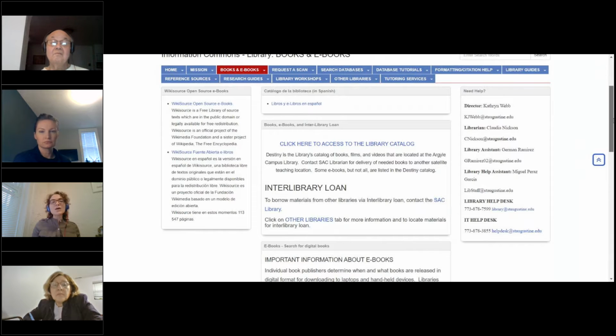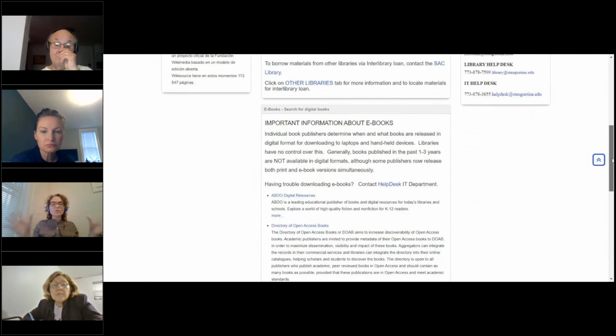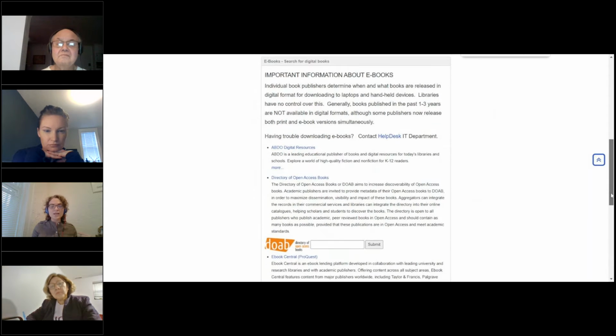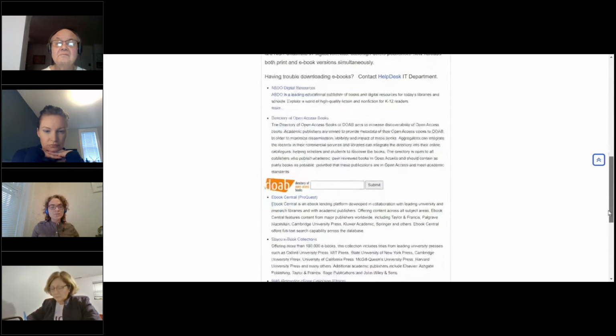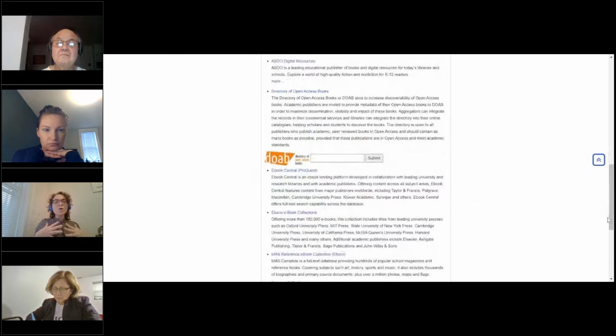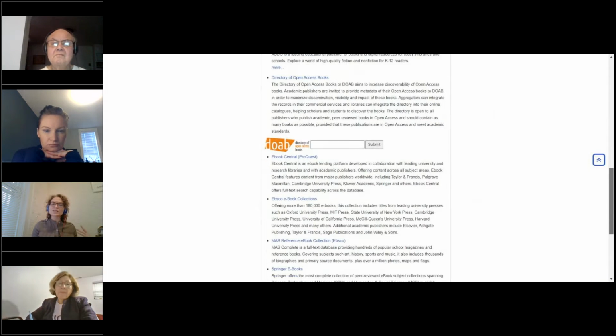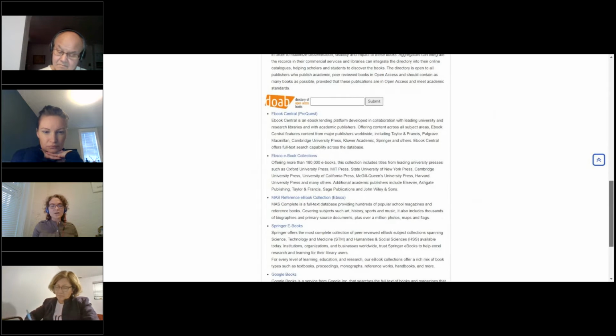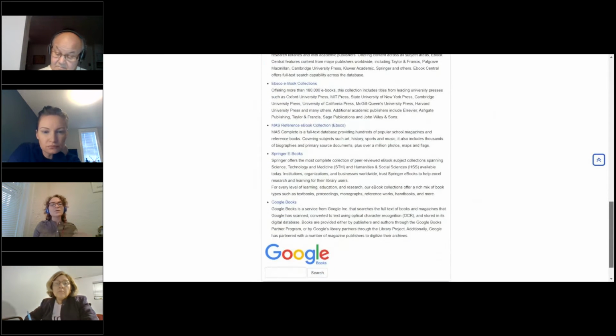But we do have an ebook repository that we divvy out through our website, and we have different publishers linked into our particular website. So we have the ABDO digital resources, the Directory of Open Access Books, and ebook Central. We work with EBSCO to basically rent out a number of different academic books that students can use for their research purposes or even just for their particular study purposes. And we also have the MAS Referente ebook collection, the Springer ebooks, and even Google Books too.